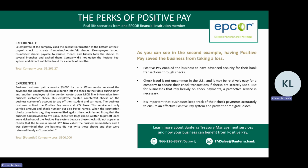So, as you can see, this company did not utilize positive pay or review their activity frequently, which ultimately ended up in a loss to their company. But let's move on to experience two, where positive pay was utilized.